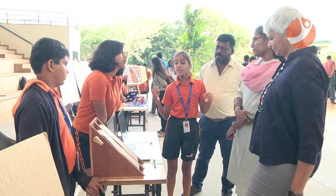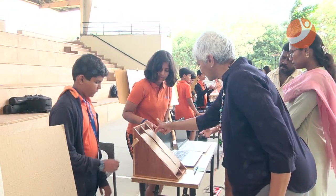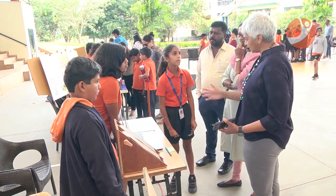In grade 7, you will see a lot more hands-on work. When it comes to grade 8, they're really ideating on the kind of solutions that they want to take to the larger world. It is a slow progress that they make as they go through the grades, as they grow in maturity, as they develop skills.